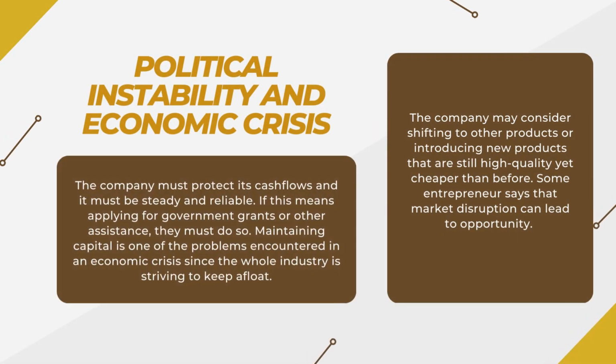And for the second solution, the company must protect its cash flows and it must be steady and reliable. If this means applying for government grants and other assistance, they must do so. Kasi we all know that maintaining capital is one of the most encountered problems when you're in an economic crisis, since the whole industry is striving to keep afloat.